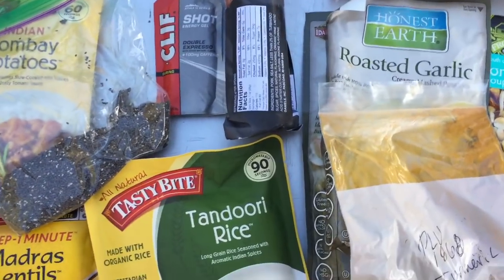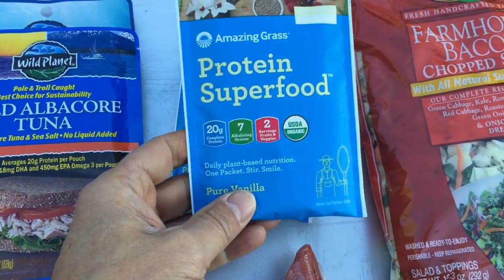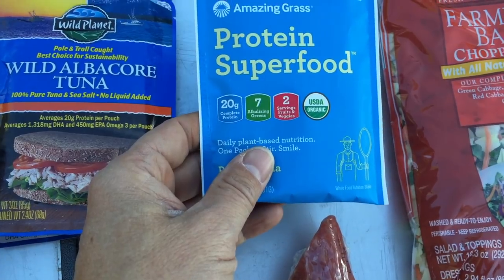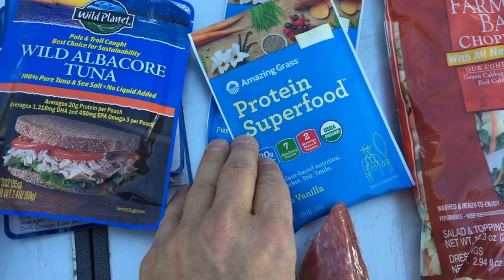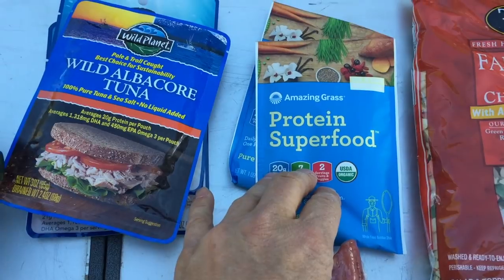And then, of course, along with my breakfast, oftentimes I like to bring these protein superfood powder mixes. These are really great. I can mix those in with my breakfast, or I can just heat up some water and stir it in, and it's just a nice little addition to give me a little extra oomph in the morning. So that usually suffices in giving me a little extra energy until lunchtime. All right, so there you have it. That's pretty much what I like to bring on my ultralight backpacking trips for food.